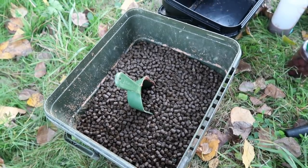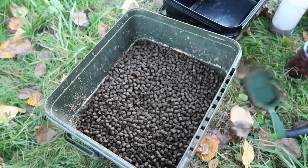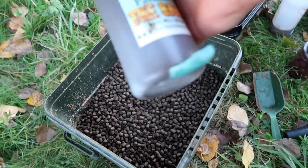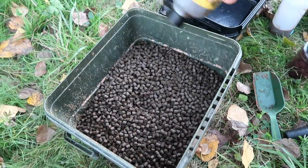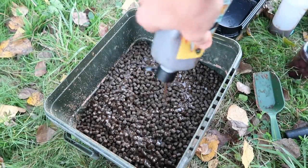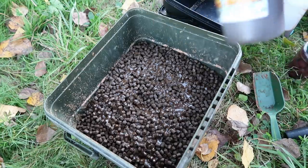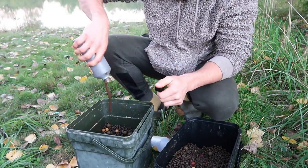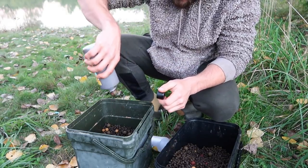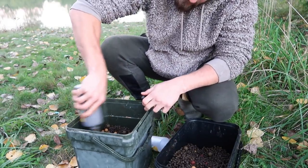So what I'm going to do is add the sauce. This is the fish one. I'm not going to fish this tonight, but I'm going to fish this tomorrow. This is the nut one, excuse the bit of foam there. Mix the two in.